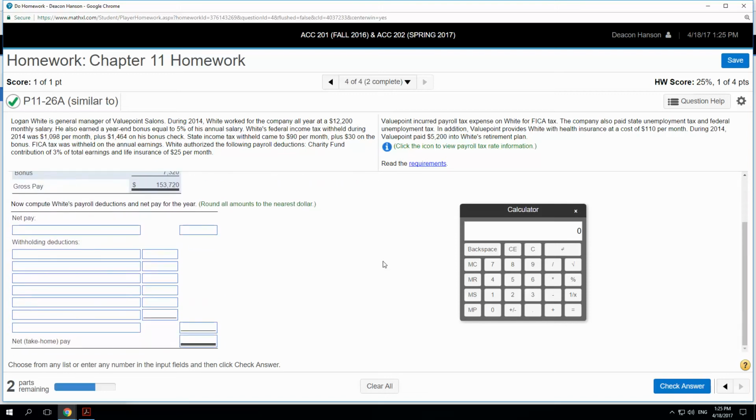Now they want us to compute the net pay. So companies have deductions, and what those deductions are is they withhold taxes. So the employee owes taxes to different governments, federal and state. And then they also have other withholdings, right? They can have insurance. They could have charity. In this case, it's a charity. They could even have child support, which is a common one, right?